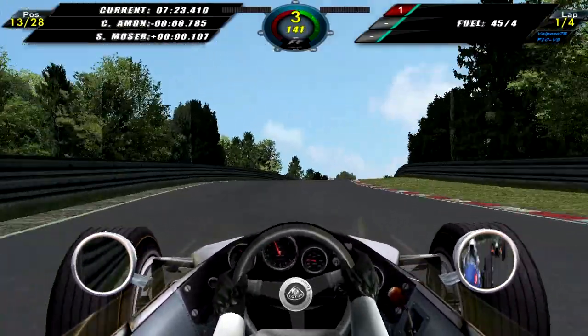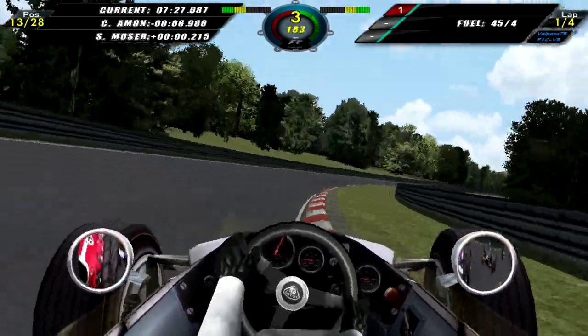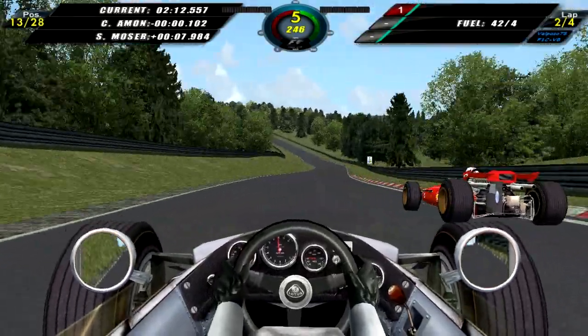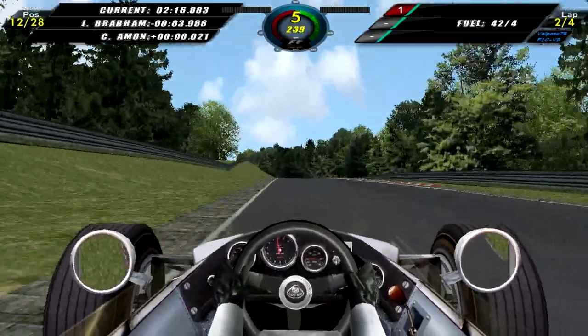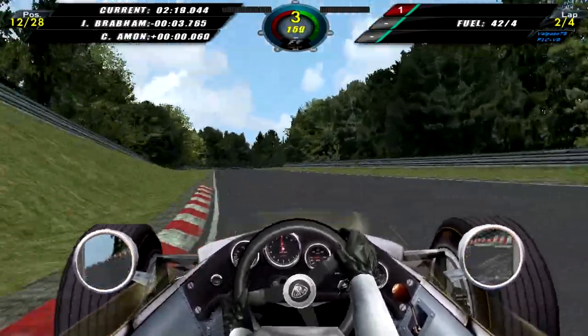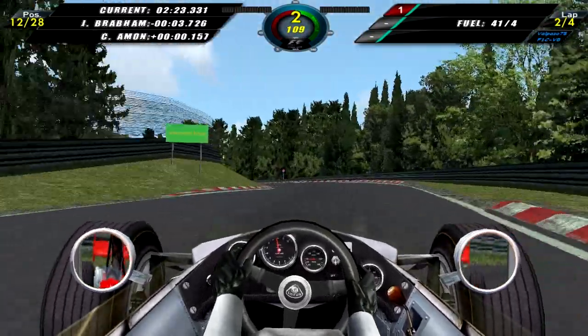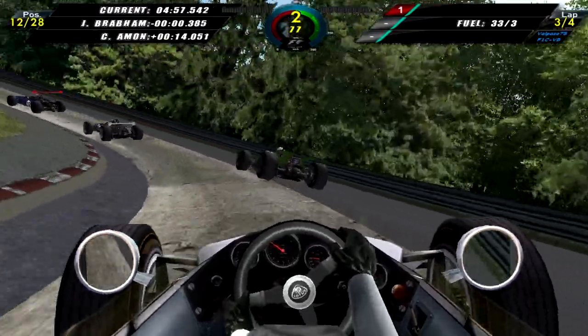Still lap 1 here, and we finally managed to overtake 2 positions. We overtake Silvio Moser, that's 13th, and we're doing quite well at the moment. Lap 2 now, and we caught up to Chris Amon. Can we overtake him? Yes we can, and that's 12th place, continuing to move up the field. That's very good, that's what we want obviously.